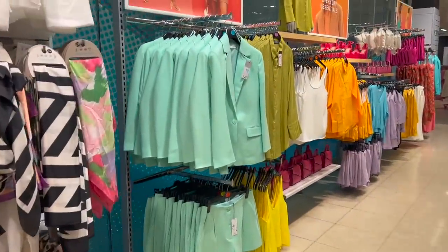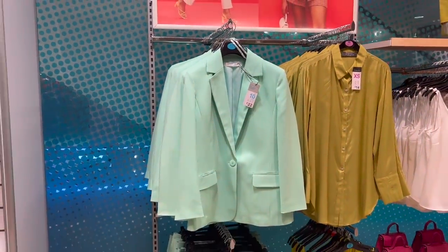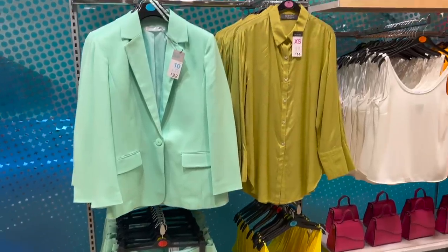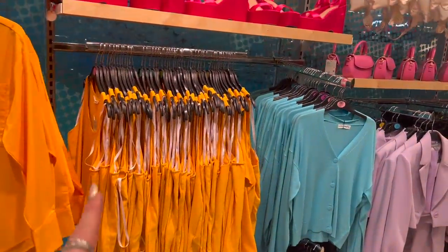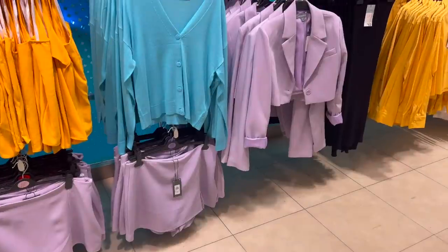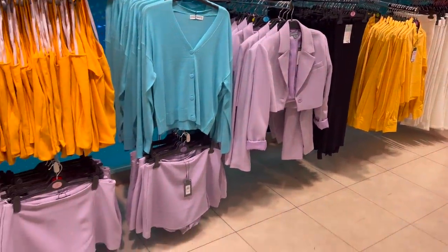We've got this incredible, I don't even know how you'd describe this color, maybe like spearmint, where it's the blazer and the shorts at the same prices as the orange one. We've got an orange shirt, and then we've got the little normal vest style shirt, and we've got this super cute, Instagram's been going mad for this, lilac cropped blazer and skort set.